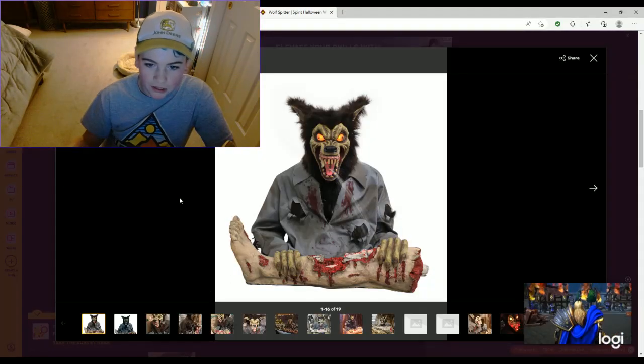Okay, alright, this one, we're going back 1 year to 2012. Yeah, there it is. This one is probably the only animatronic that Spirit Halloween has ever made that squirts water. Now you're gonna be like, squirts water? A 2012 animatronic that squirts water, there's probably only one guess for that. And that is the Wolf Spitter from 2012.